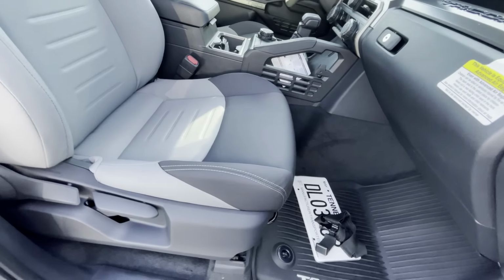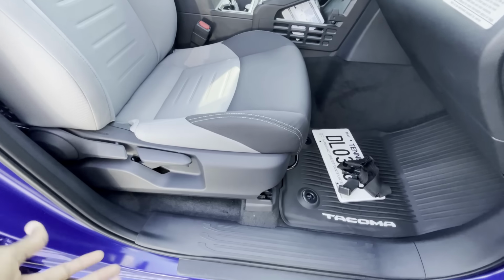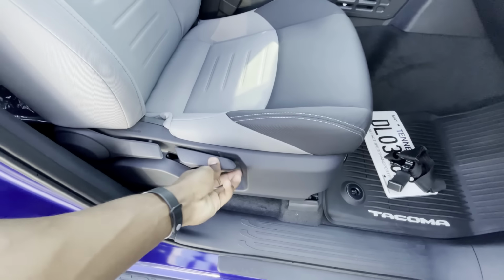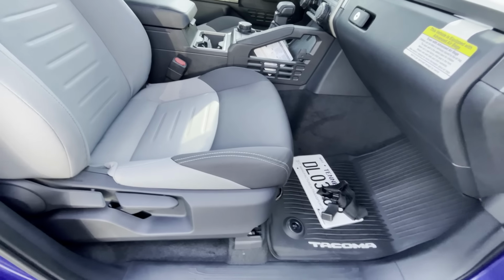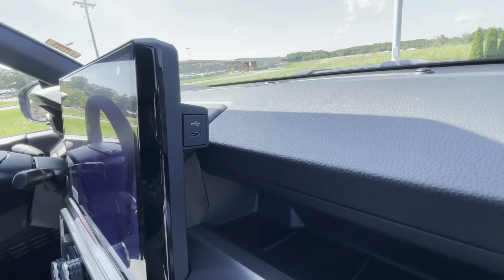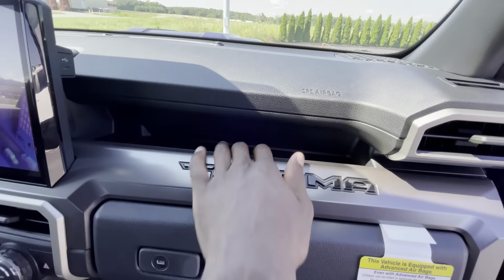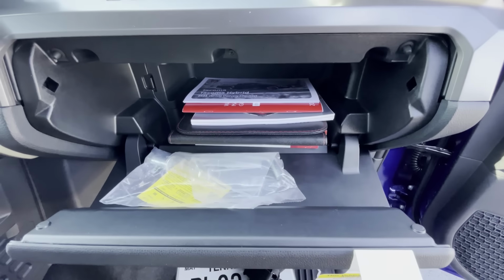And then we do get a 6-way front passenger seat too. A lot of the times you don't even see that, so I'm glad that we have that ability to pump the seat up or down. Because again, usually on the passenger side, if it's manual, you just get that 4-way. So I appreciate that. USB-C port there, storage tray up top, lockable glove compartment with owner's manuals here.